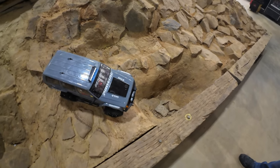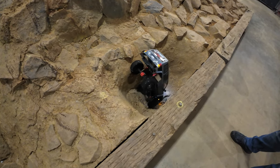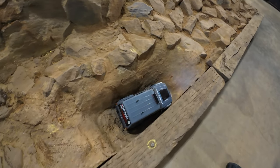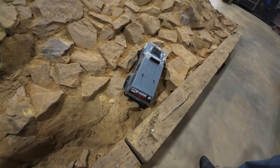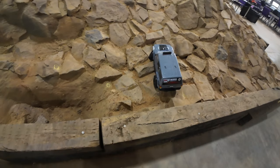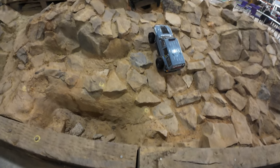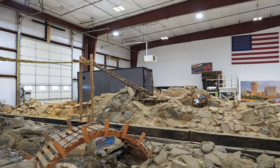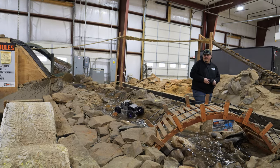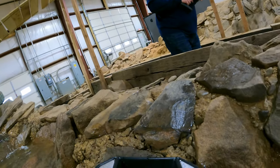Into the bathtub. Of course, we had to give it a shot as well.